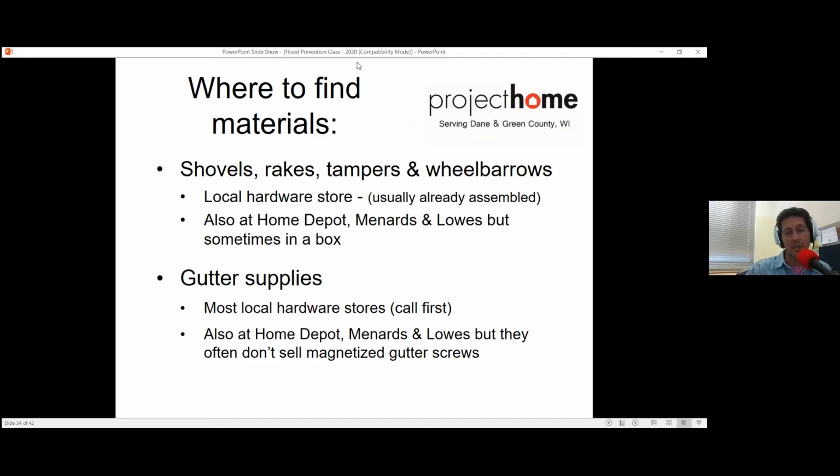Gutter supplies, you can get them at most hardware stores. You just might need to call first. They might have to order some parts, but just because they don't always stock all this stuff doesn't mean they can't get them. So if you like your local hardware store and you have a good relationship with them, I'd encourage you to start there. But all the other places, big box places, sell them.